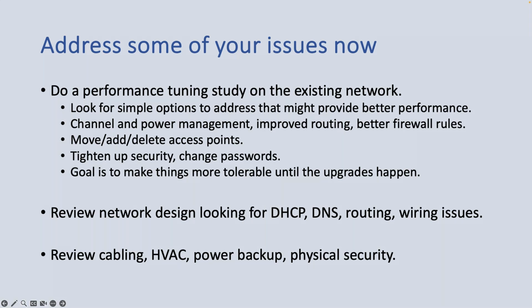It's a good time now to tighten up security, change your passwords, look at different ways of doing authentication. Basically, you're trying to make things tolerable until you can do an upgrade. Look for your DHCP, DNS issues, review everything else: your cabling, HVAC, power backup, physical security.